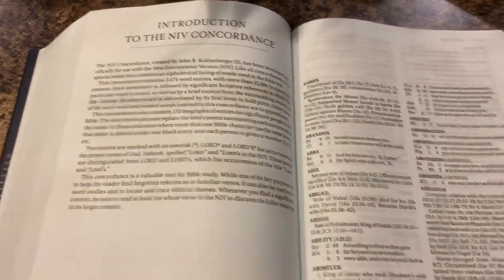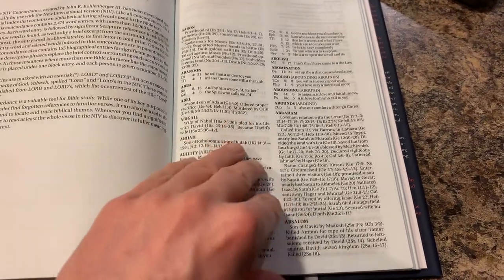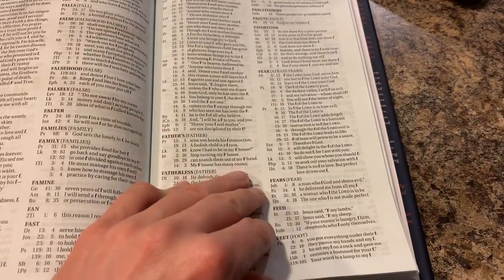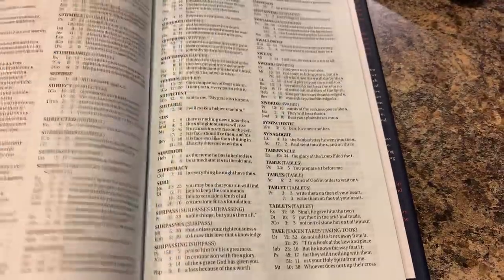Tells you a little bit about the way they do it, and as you can see, it's very readable, bold. So the topical words are bold print, and it's very nice. Very nicely done. And then the maps are actually, even though they're on the glossy paper that I usually don't care for, I don't mind it in a study Bible.